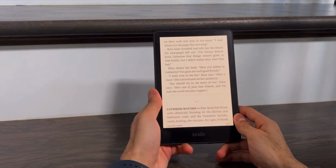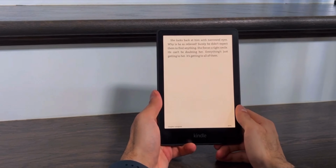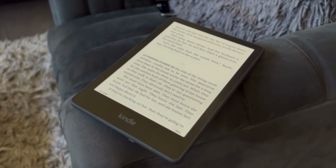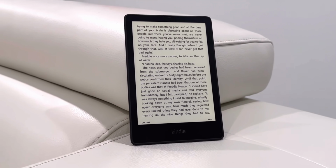But anyways, that just wraps up the design part of the Kindle Paperwhite. Now let's talk about the reading experience. So the Kindle Paperwhite has a 300 pixels per inch display, so it's very sharp, crisp, beautiful to look at, and it won't tire your eyes even after long reading sessions.